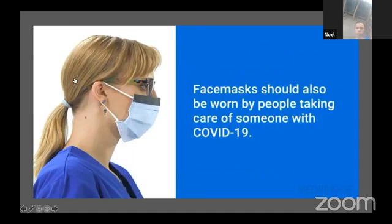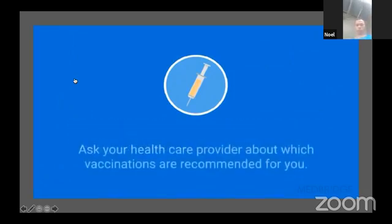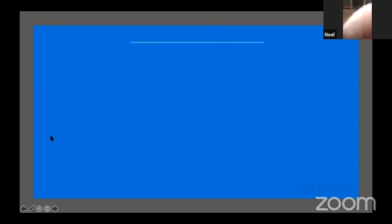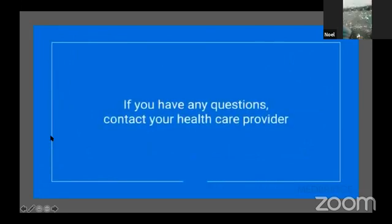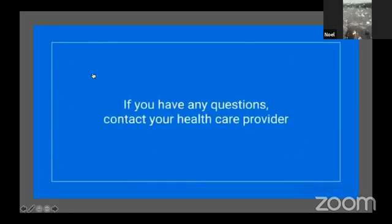While there is currently no vaccine to prevent COVID-19, staying up to date on your other vaccinations can help you stay healthy and protected against other respiratory infections, such as a seasonal flu or pneumonia. If you haven't already, ask your healthcare provider about which vaccinations are recommended for you. If you have any questions about how to best protect yourself against respiratory illnesses like COVID-19, talk to your healthcare provider.